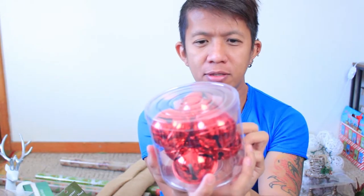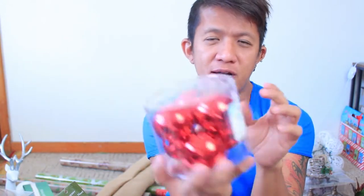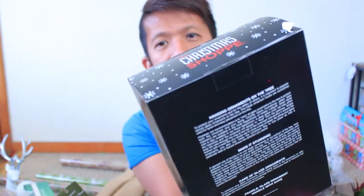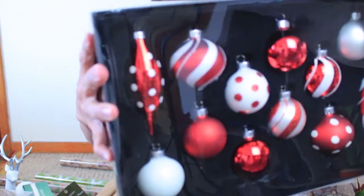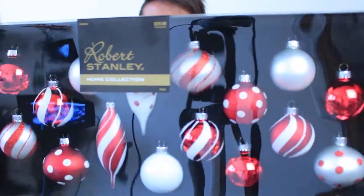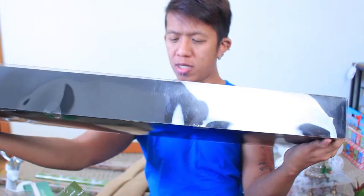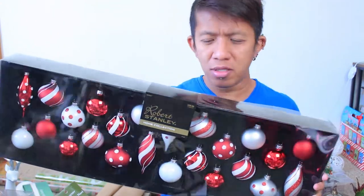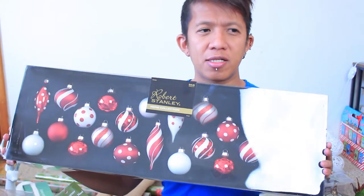Like huge bells, red jingle bells, 6 pieces of red jingle bells, and these are $6.99. My rustic tree, and this one is $9.99 original price. Big set of white and red Christmas ornaments. They look so pretty. And they're all made of glass. This one is $29.99, and then less 66% off, it gets down to, I think, more than $10. Yeah, it's more than $10, less than $15.